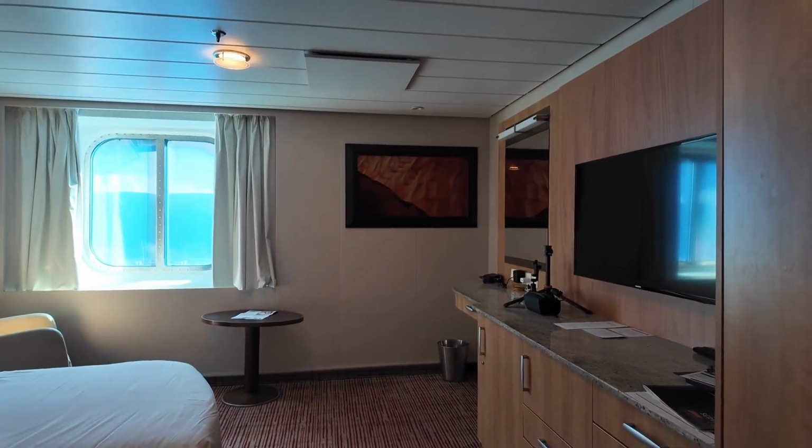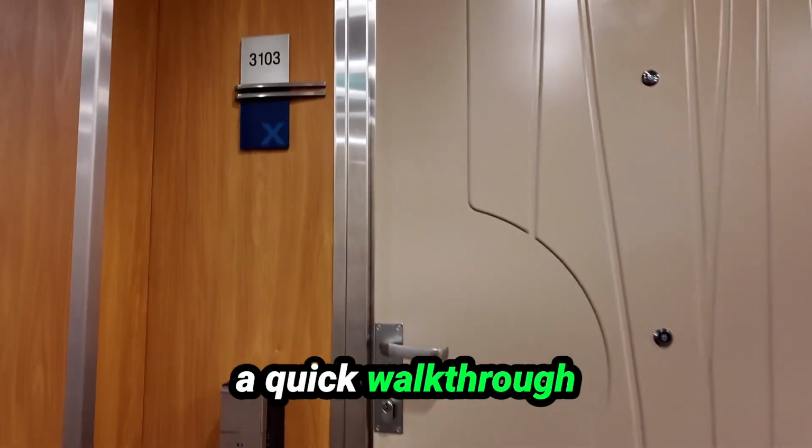Stateroom 3103 on the Celebrity Solstice. I'm Andreas, your long-term work avoidance planner. Today we're going to do a quick walkthrough of my stateroom.